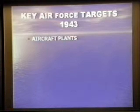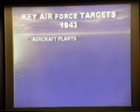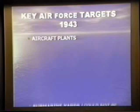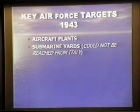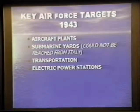Okay. Aircraft plants were one of the main targets we had. If you could knock the Luftwaffe out, then you didn't have them bombing the hell out of you or shooting down your planes. Submarine pens, this was the Royal Navy. We'd have the targets there. Transportation, we would try to knock out the railroad yards, especially any place where several trains would come together. I never got involved with the power station.